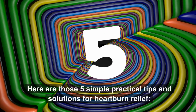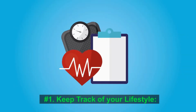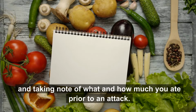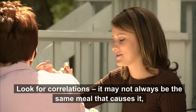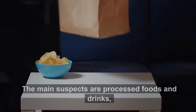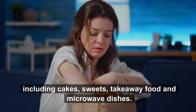Here are those 5 simple practical tips and solutions for heartburn relief. Number 1. Keep track of your lifestyle. Monitor your reaction to particular foods and drinks by keeping a food diary and taking note of what and how much you ate prior to an attack. Look for correlations. It may not always be the same meal that causes it, but there may be ingredients common to every incidence of heartburn. The main suspects are processed foods and drinks, including cakes, sweets, takeaway food and microwave dishes.